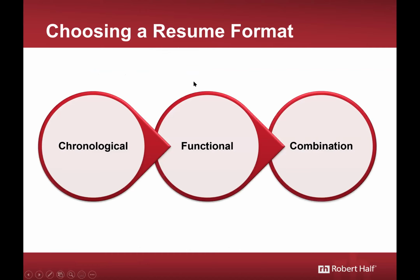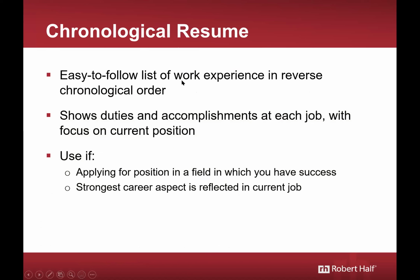So choosing a resume format, we're going to run through 3 basic styles. Many might know this on the call: chronological, functional, and combination. So a chronological resume, it's probably more likely the one you've seen throughout your career and probably the one you've most likely prepared. It's definitely common.